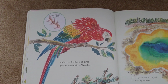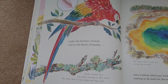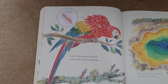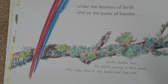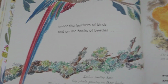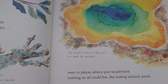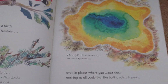under the feathers of birds, feather mites, and on the back of beetles. Can you see here? Lichen beetles have tiny plants growing on their backs. This helps them to stay hidden and stay safe. The bright colours in this pool are made of microbes, even in places where you would think nothing at all could live, like boiling volcanic pools.